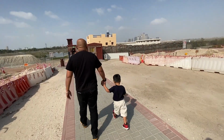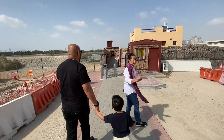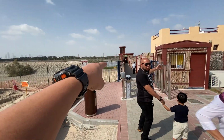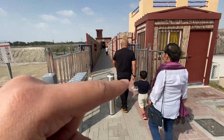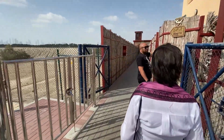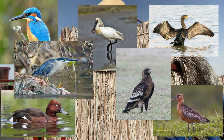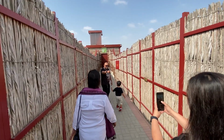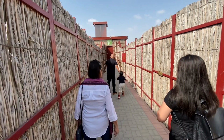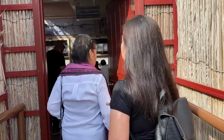Usually we will find mammals and birds, but this place is famous for flamingos. You will see them right there. There are the flamingos already. Welcome. You will see on the screen what you can find in this place. We're going inside now.